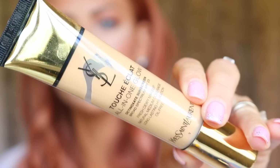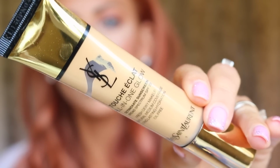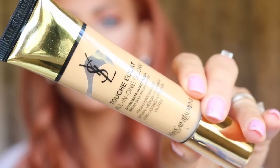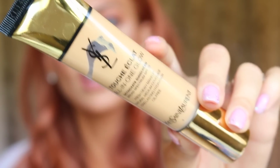So as you can see, it's in this nice plastic tube. I really like the packaging because it's really comfortable to hold. It's got that really nice kind of touch of two, like the gold cap and then the gold on the top. The color is what you see here, so that's kind of nice as well. And then you have this little gold kind of pump top. So it is a pump top, which I love. It's not glass. You don't have to worry about it breaking.